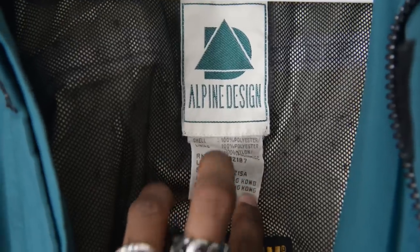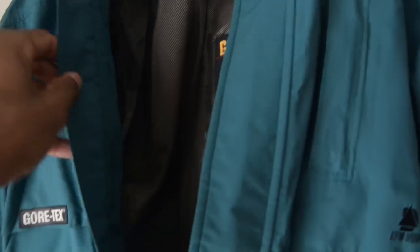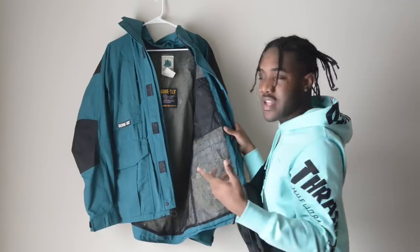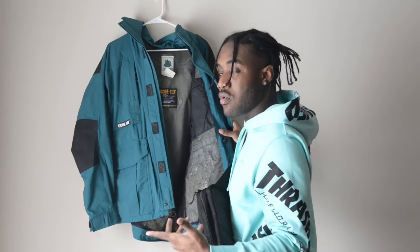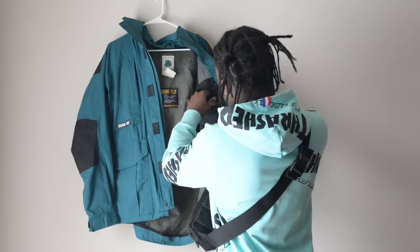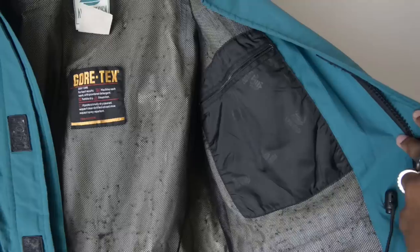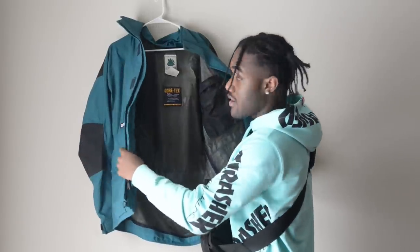Zippers are all working good, and the inside has this nice little pocket or pouch on the side of it. It's a mesh material, so it's really like a windbreaker more than a coat or a winter coat. So really you're just going to want to layer it up. I'm going to show you guys how I styled it, but inside right here, it has this nice little pouch or zipper pocket, which is better than the other one because the other one doesn't have a zipper.